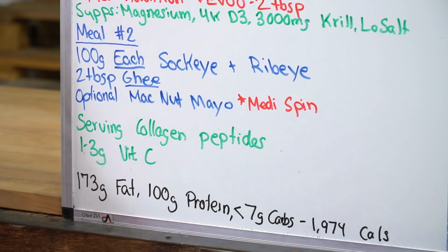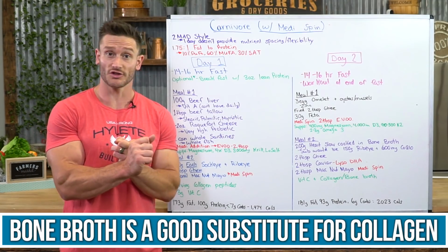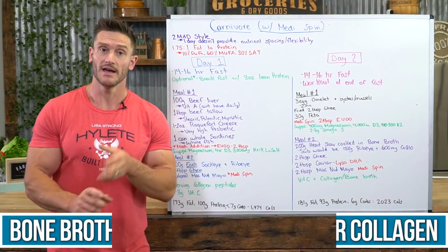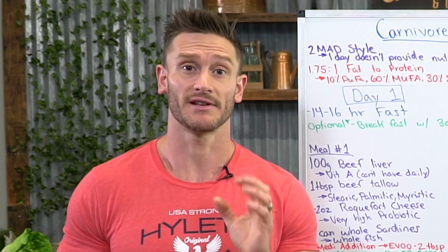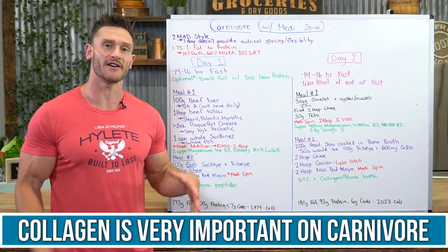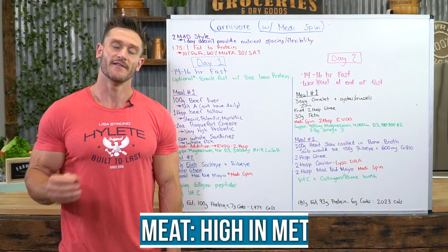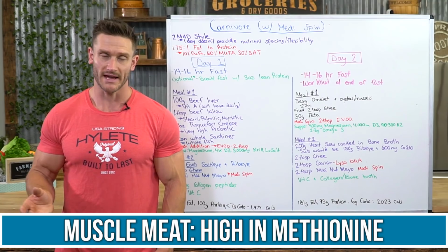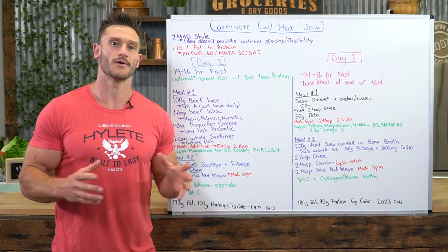Otherwise, you have a serving of collagen here. Why do you want to have collagen? You can either have collagen as collagen peptide, or you can have some bone broth. Very important on carnivore to have some collagen. Let me say that again. Very important. You're consuming a lot of what is called muscle meat. So you're consuming the muscle, you're consuming the meat in that sense. Very high in methionine, that's an amino acid. And we have evolved to eat nose to tail.